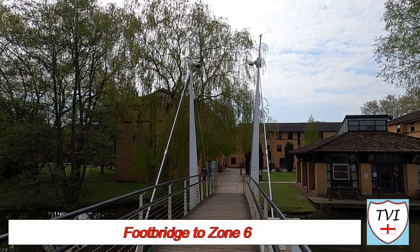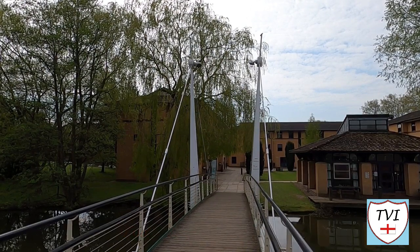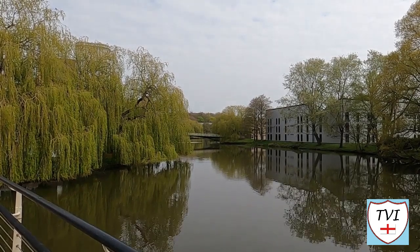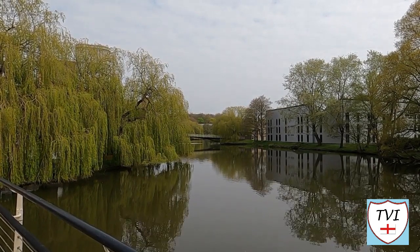Now let's cross the lake on one of the many bridges that link the zones together. I picked this one specifically because of its design. It's what's known as a cable-stayed bridge, which means it has towers from which cables support the bridge deck. This one might not be Brooklyn Bridge, but both are designed in the same way.